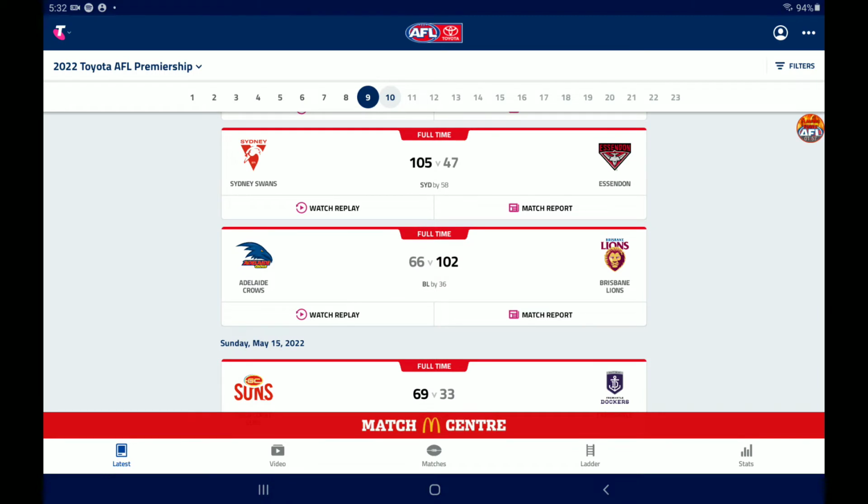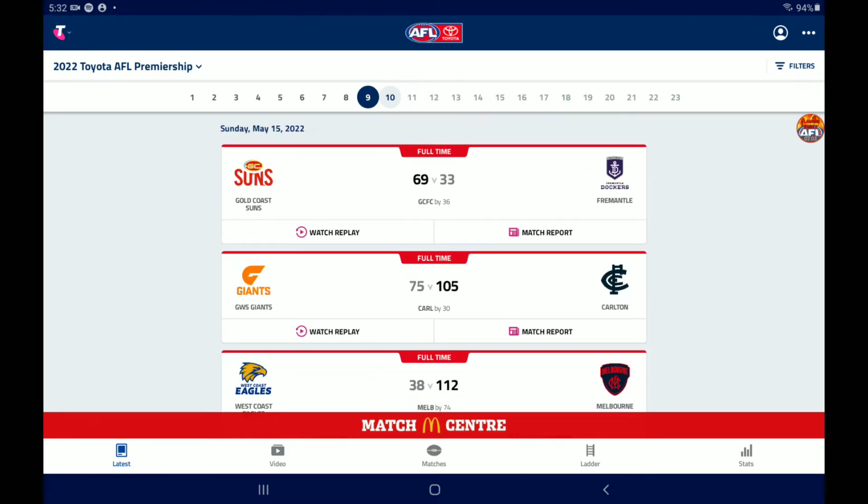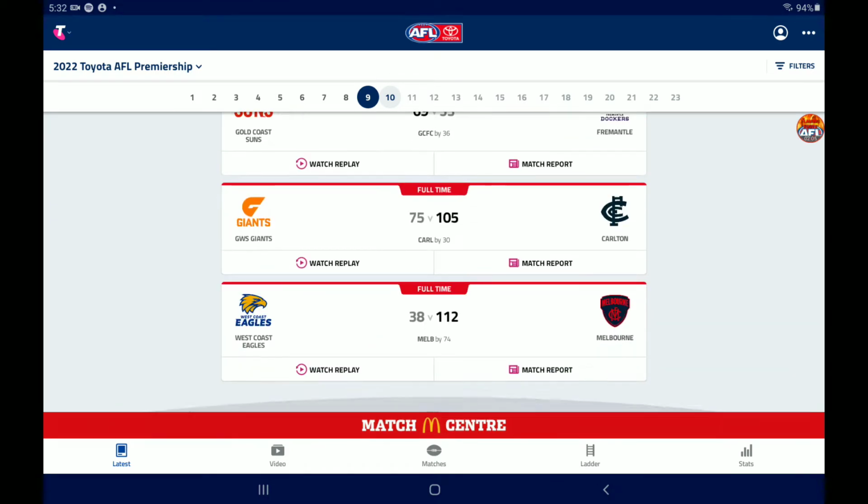102 for Brisbane was just too good for Adelaide's 66. 69 for Gold Coast outclassed Fremantle's 33. Carlton's 105 was just too heavy as the Giants only made 75. And Melbourne's 112 got over the Eagles' 38.